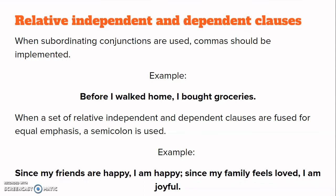When a set of relative independent and dependent clauses are fused together for equal emphasis, a semicolon is used. Let's move on to this second example. When a set of relative independent and dependent clauses, meaning similar to this first example with the dependent and independent clause connected with that comma, when these are fused together for equal emphasis, a semicolon is used. So since my friends are happy, I am happy; since my family feels loved, I am joyful.